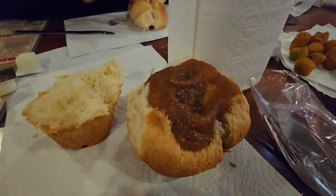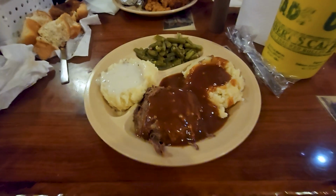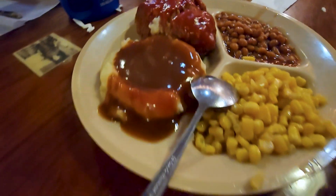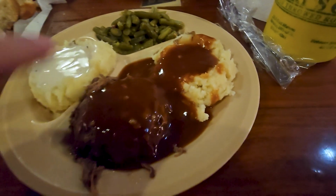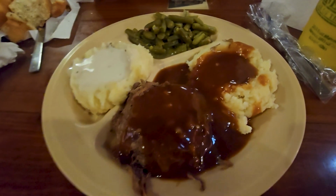Got the rolls with the apple butter. I got the okra right on the table with the paper towels. Quick look at the food, and Steph went with the chicken tenders, baked potato, and green beans. Mom got the same thing as Stephanie, and then Dad went with the mashed potatoes, meatloaf, baked beans, and corn. That's a unique combination right there. I got the roast beef and brown gravy, mashed potatoes and white gravy, and green beans. That's an awesome combination.